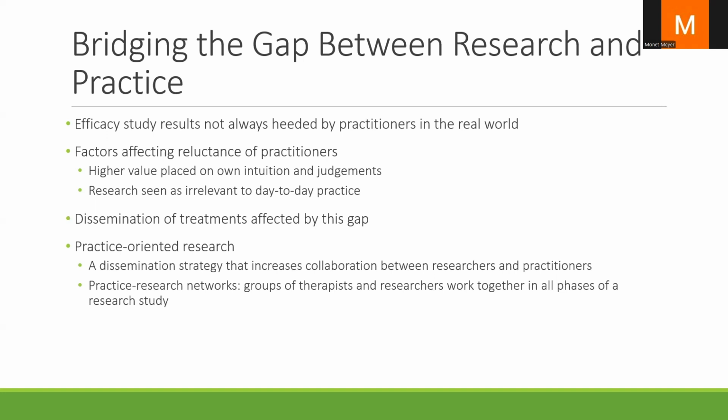One solution for this is to do more practice-oriented research. This is a strategy that aims to increase the collaboration between researchers and practitioners from the very beginning. From the point of an efficacy study, it's already including community practitioners. We can develop what's called a practice research network, which is a group of therapists and researchers who are working together in all phases of a research study, with the ultimate goal that dissemination of that psychotherapy will be much smoother and much more true to its original intention if the practitioners are involved from the very beginning.